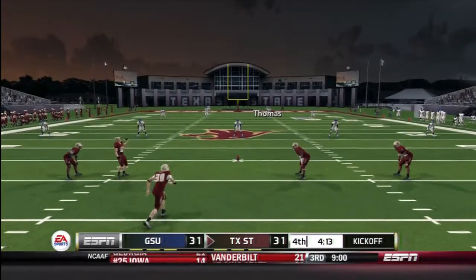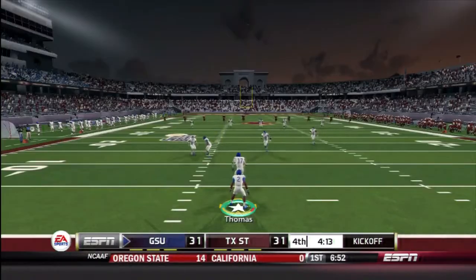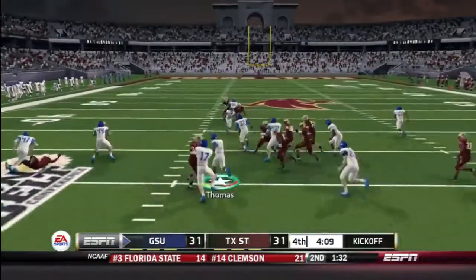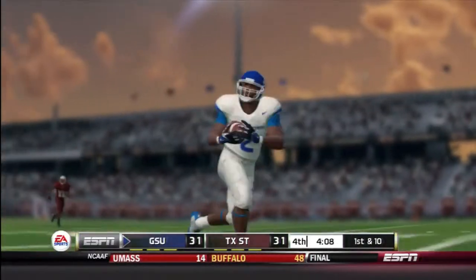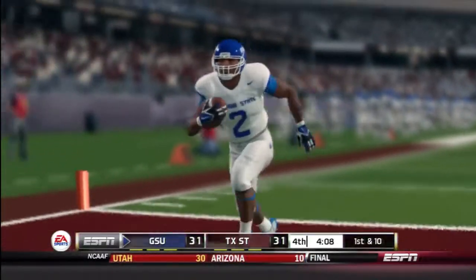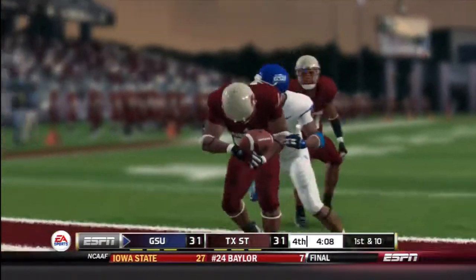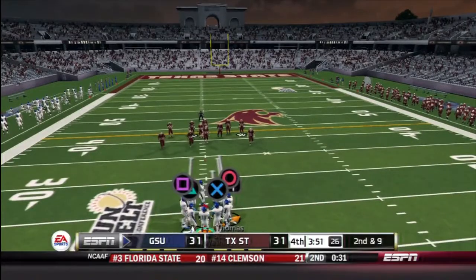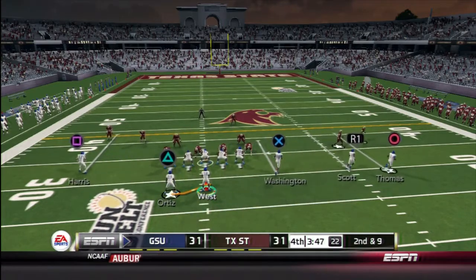Lining up to kick this one off. And here comes the kickoff. Thomas in the return. Taken from the 3-yard line. Let's see what they can do. And he's tackled at the 32-yard line. Boy, the two offensive coordinators. Tackled at the 32 for a 30-yard return. And they'll be looking to run down the clock and make sure they get one final play, one final touchdown before this one ends. 2nd and 9. Ball on the 34. Here comes a 2nd and 9 situation for Georgia State.